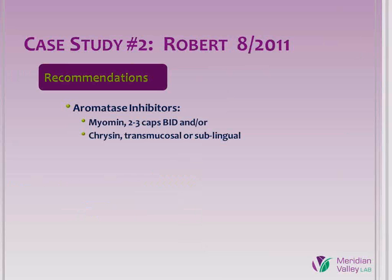There are some prescription aromatase inhibitors available, but they're hard on the liver, so we prefer to recommend Myomin, which is a Chinese herbal formula, and Chrysin, which comes from the Passiflora plant. Both seem to work well, although the Chrysin is not well absorbed if taken orally, so we recommend a transmucosal cream or sublingual drops. The cream can be compounded directly in with testosterone cream, and we recommend that frequently.